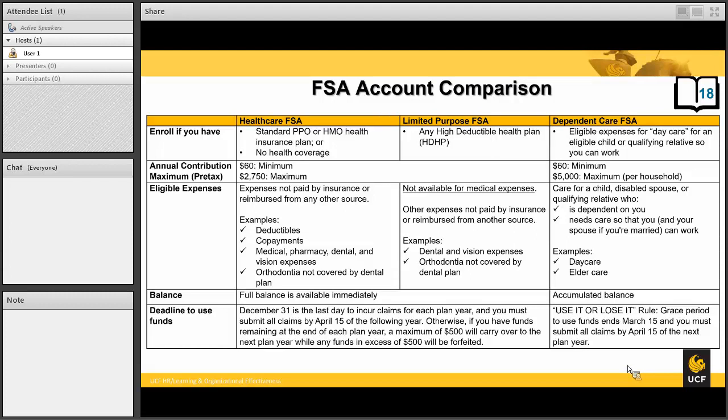For that reason, the deadlines to use the funds are different for the use it or lose it. You have a grace period until March 15th of the following year in which you signed up for this FSA to use or incur your dependent care flexible spending account. And of course, you have until April 15th to submit any claims that were incurred prior to March 15th.